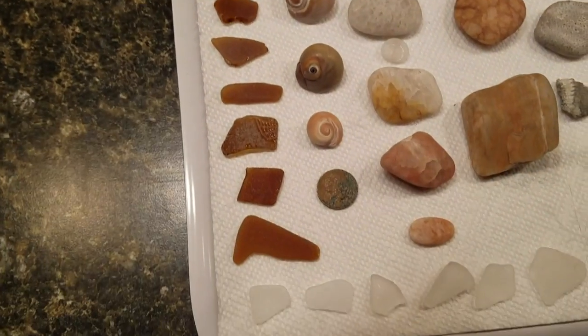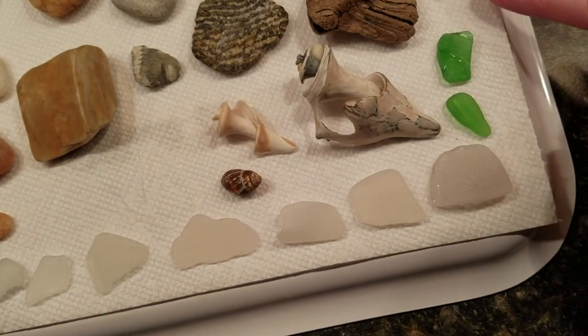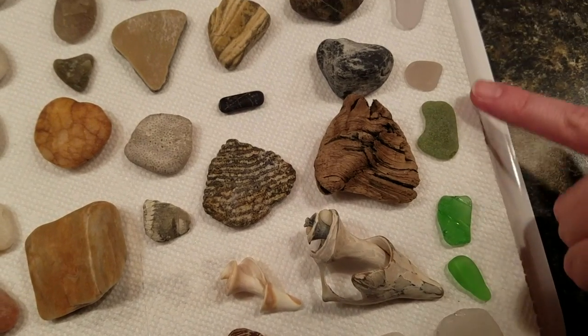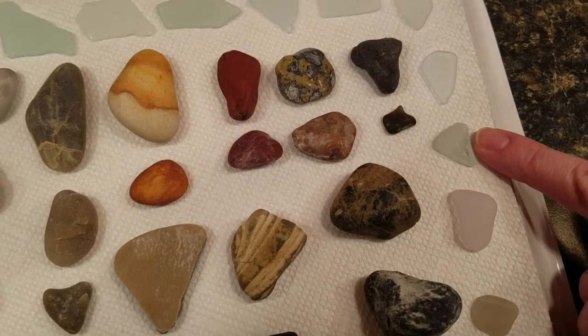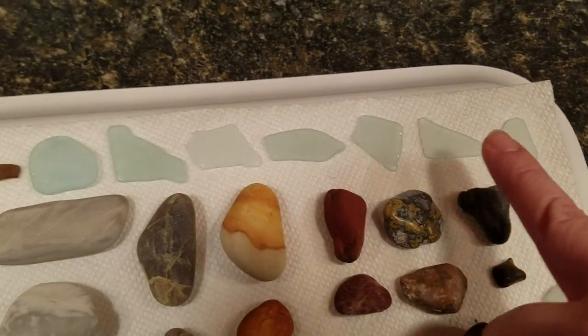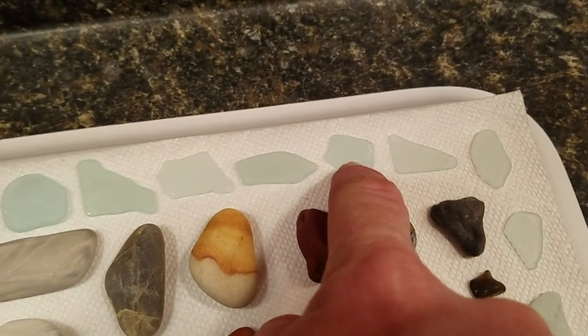There's brown, there's white across the bottom. We have 3 pieces of green. We have a piece of gray, a piece of purple, and then some clear up at the top. Now that one right there is the one that I showed in my video.